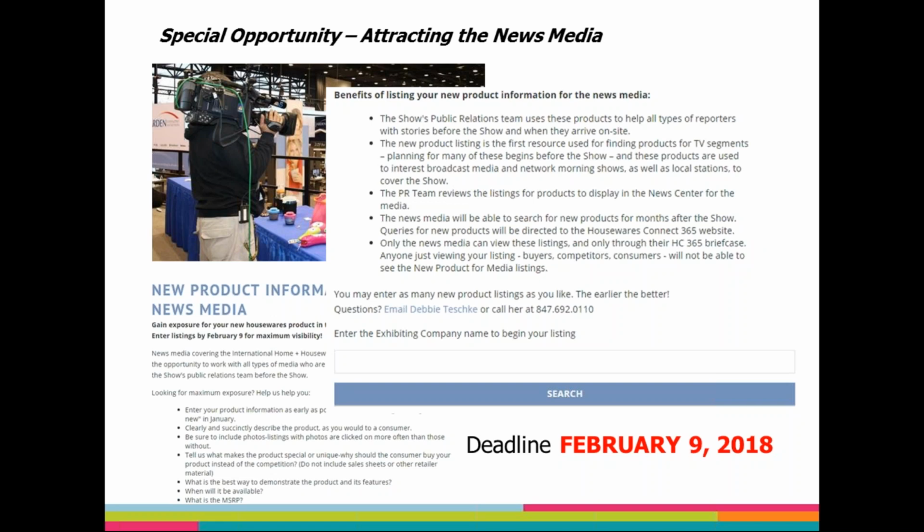So having this information now helps us. Having it the day before the show doesn't. But you can enter them anytime. Realistically, the earlier you do, the more chance of exposure to the news media. Great, thank you.